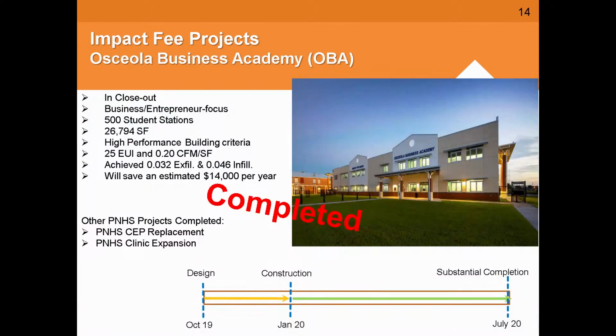Our next impact fee project is the Osceola Business Academy, which was completed last summer. Again, it is also a high-performance building. It will save us an estimated $14,000 a year with that tighter building envelope and right-sized mechanical system.